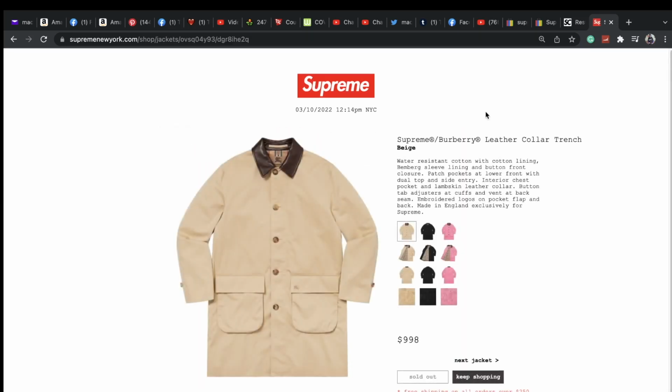This one's the Supreme Burberry leather collar trench jacket. It's a beige color. The retail is $998. This one's the water resistant cotton with the cotton lining, bumper sleeve lining, and button front closure, patch pocket lower front with dual top and side entry, interior chest pocket, and lambskin leather collar, button tab adjuster, cuffs, and vent at back seam, embroidery logo on pocket flap and back. Made in England, exclusive for Supreme.